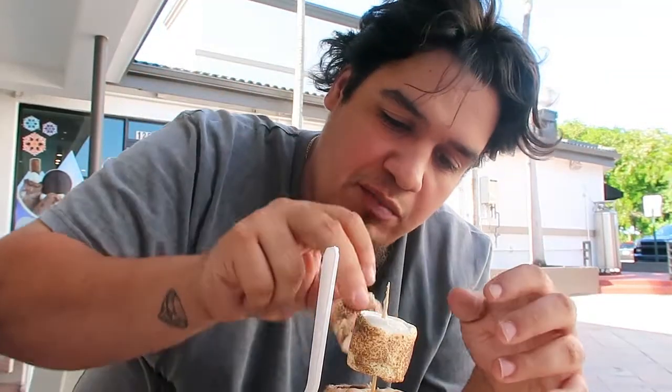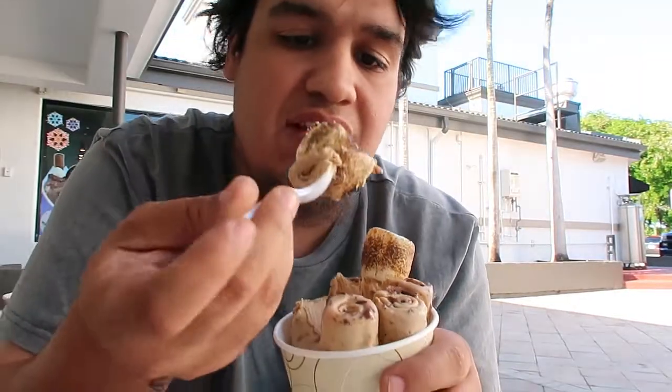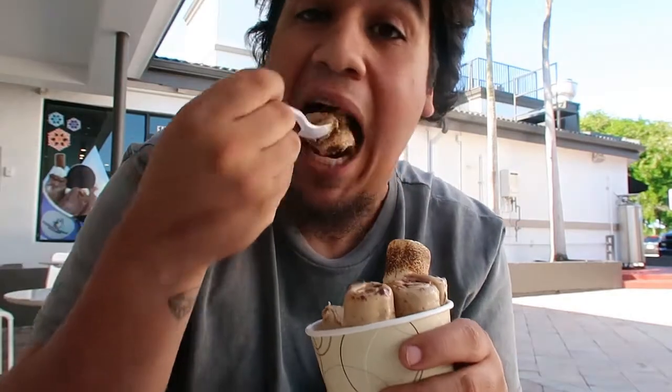Unfortunately, I was hoping for the mini marshmallows, you know, dazzled all over it, but that wasn't the case. I got two big roasted marshmallows, which is pretty cool. Get a nice little roasted marshmallow into that. All right, first bite. I mean, I like the rolls, don't get me wrong.